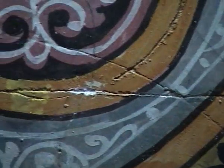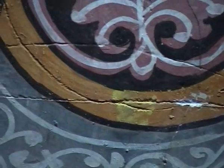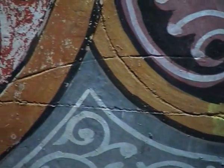But here there is also imprecision, the mistakes and second thoughts that inevitably happen with a monumental system of this size.